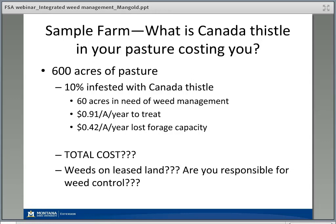So if you take that 60 acres times $1.33 per acre per year, that only comes out to about $79.80. So it really probably doesn't sound like a huge number, considering all the inputs that would be occurring on this sample farm. But we're going to return to that number a little bit later and talk about it again to demonstrate that you may be able to spend a little bit of money now to control those noxious weeds to save money long term.